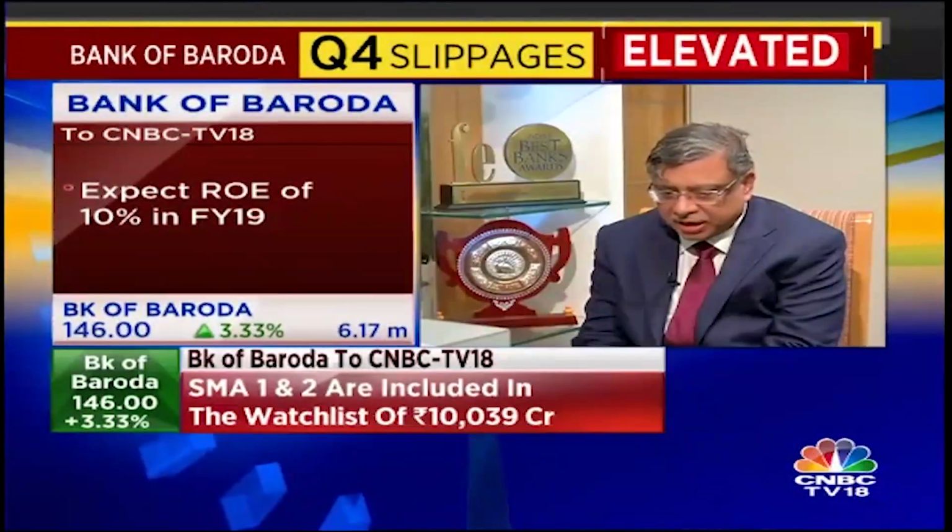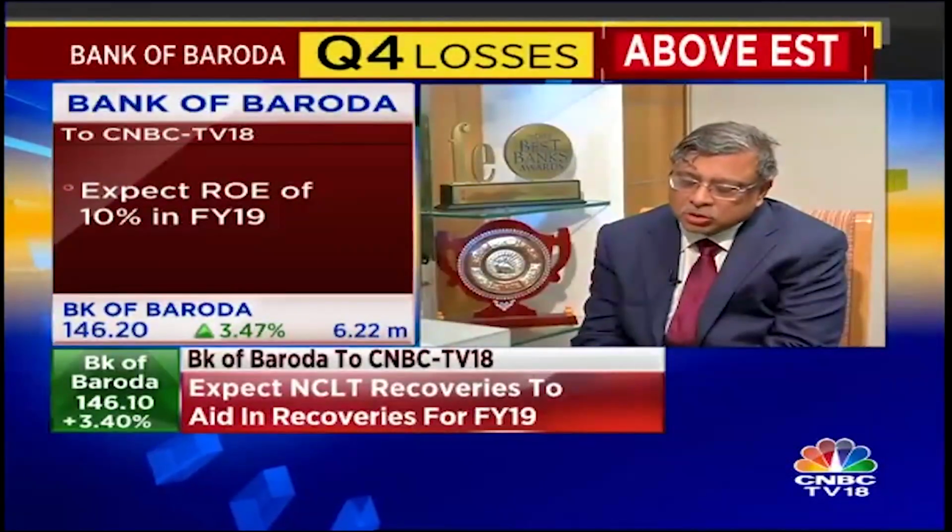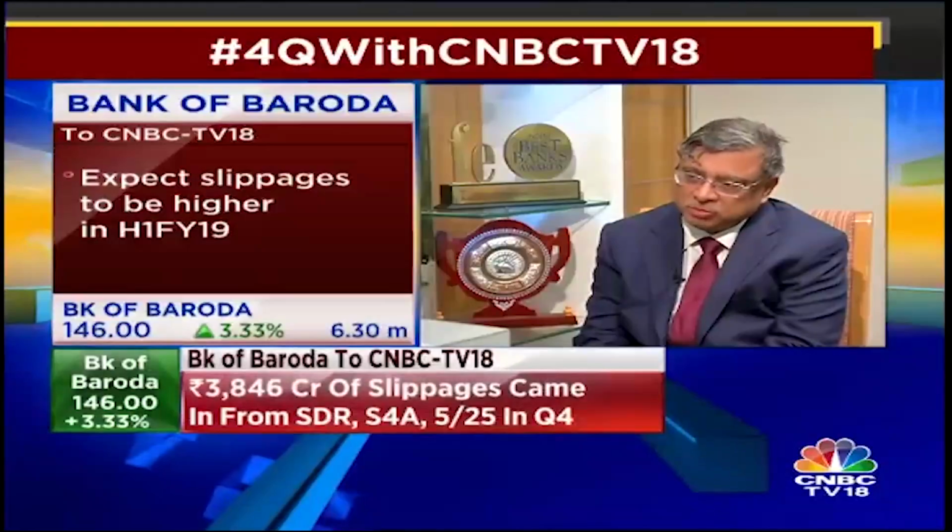See, one of the points that one has to note is that while the slippages were high last quarter, and rather the last year and the year before, the recoveries were not quite to the mark. One is hoping that this NCLT will give us some momentum in terms of getting recoveries to a better state than what it was before.